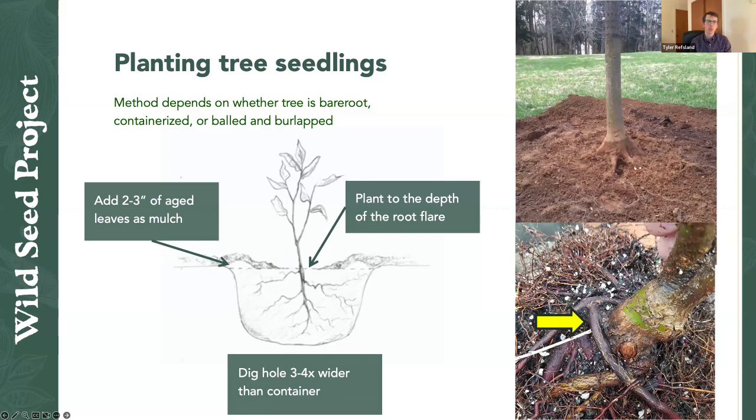If you don't, you see this picture on the bottom right, the tree will actually create new roots towards the surface, and commonly those roots will encircle the stem when it's covered with mulch or when it's covered with dirt. And that's problematic because as they encircle the stem of the tree, it essentially suffocates itself and girdles itself. And that's why you'll see a lot of times newly planted trees will start to die within, say, 5 years of being planted. And so it's a common problem and one that I like to point out.